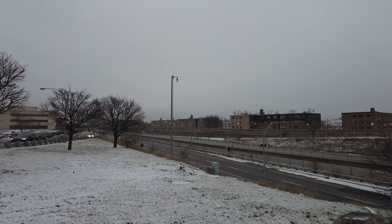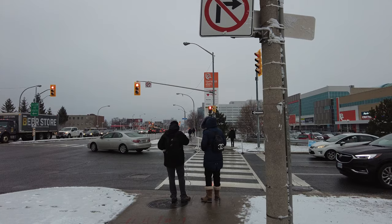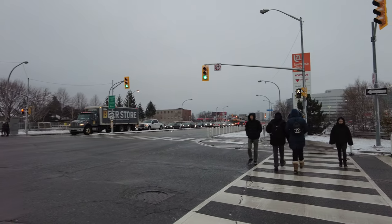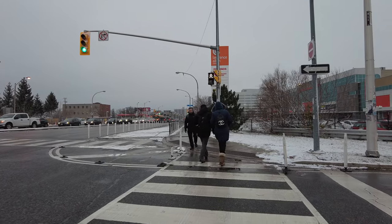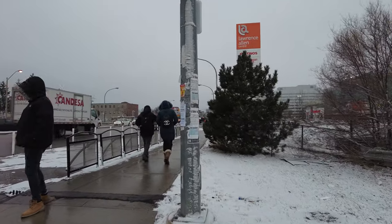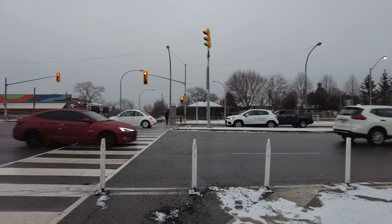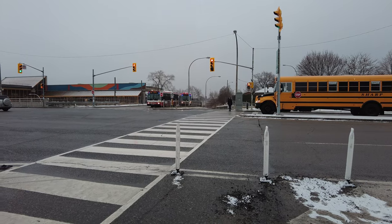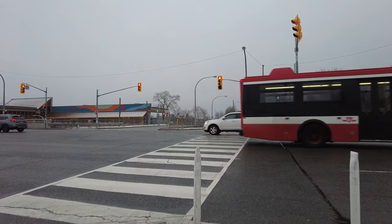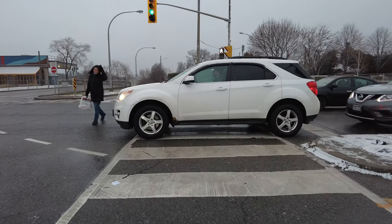Rather than stand around here just waiting for these lights to change, I will magically transport myself via the power of editing over to crossing the street to that side. I usually cut parts of these videos out. I'll make an exception, so I will see you in a moment here. There we go. Solid driving right here.